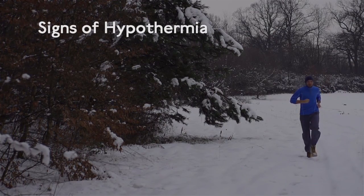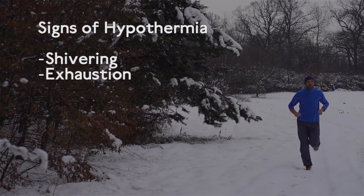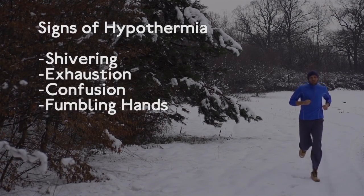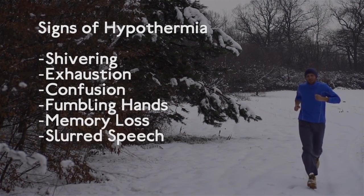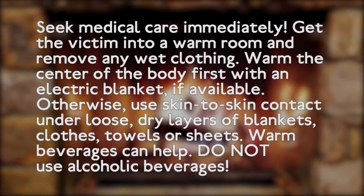Warning signs of hypothermia, which is an abnormally low body temperature, include shivering, exhaustion, confusion, fumbling hands, memory loss, slurred speech, and drowsiness. If you detect symptoms of hypothermia, seek medical care immediately. Get the victim into a warm room and remove any wet clothing. Warm the center of the body first with an electric blanket if available. Otherwise, use skin-to-skin contact under loose, dry layers of blankets, clothes, towels, or sheets. Warm beverages can help increase the body temperature, but do not use alcoholic beverages.